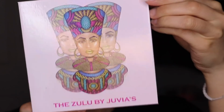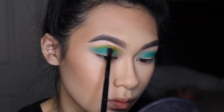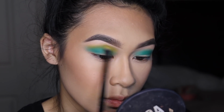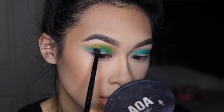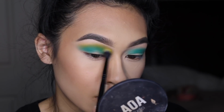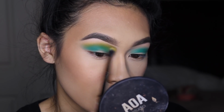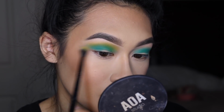And then I followed it up with my Juvia's Place Zulu palette, and I took the yellow, and I decided I'm gonna do a new method of blending. So I took the yellow and I went around the edges of that green and I blended it up towards my eyebrow, and it created a transition color between that green and yellow, and I thought it looked really pretty. It was something new and different.